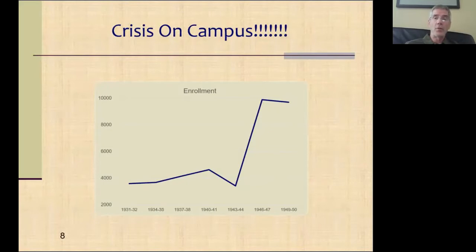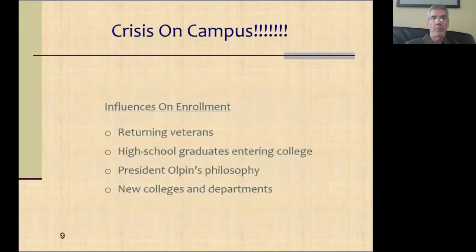We're talking about the same campus that we just looked at a couple of slides ago, 30 buildings that was already feeling attendance pressures, if you will, prior to the war. And now after the war, you had enrollment that was orders of magnitude greater than before the war.